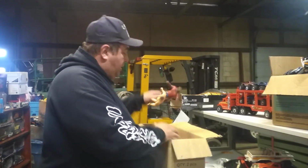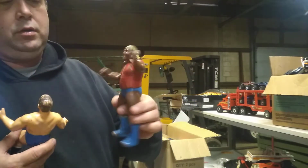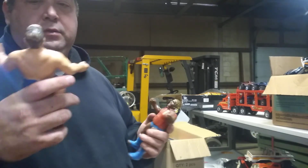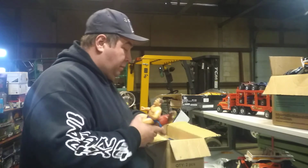And these aren't perfect. I picked them up for $1 a piece. Been chewed on a little bit. Fingers missing, but still cool. If you don't have any collection, at least you can say you have them. They might not be perfect, but.